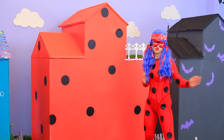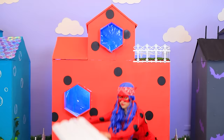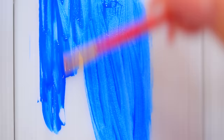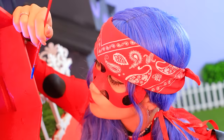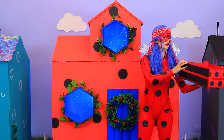Hi-ya! That was a solid hit! Here's the door! I gotta paint it! Blue is Marionette's color for sure! And we'll add a blue accent for the window frame! I am such a good artist! A wreath on the door! And plants for the windows! A flower box!